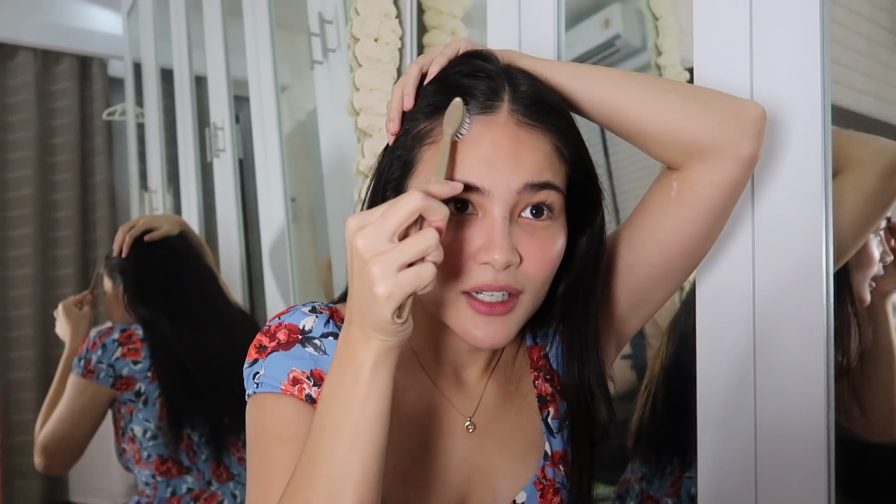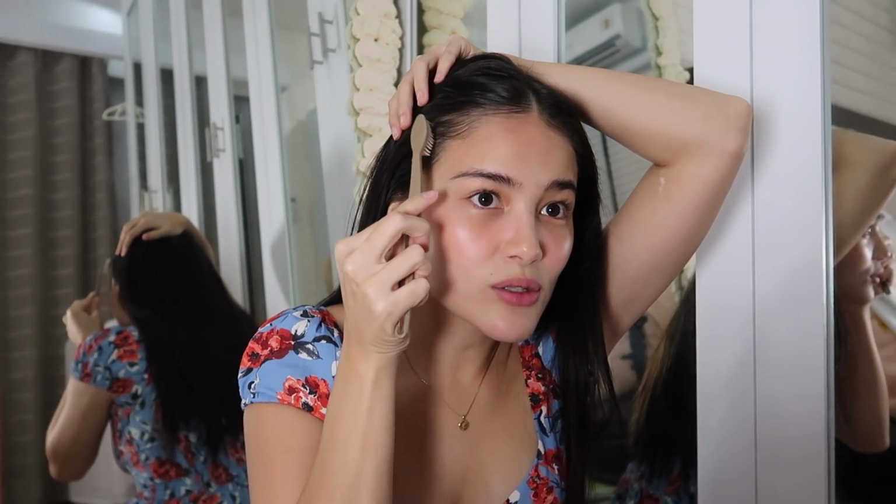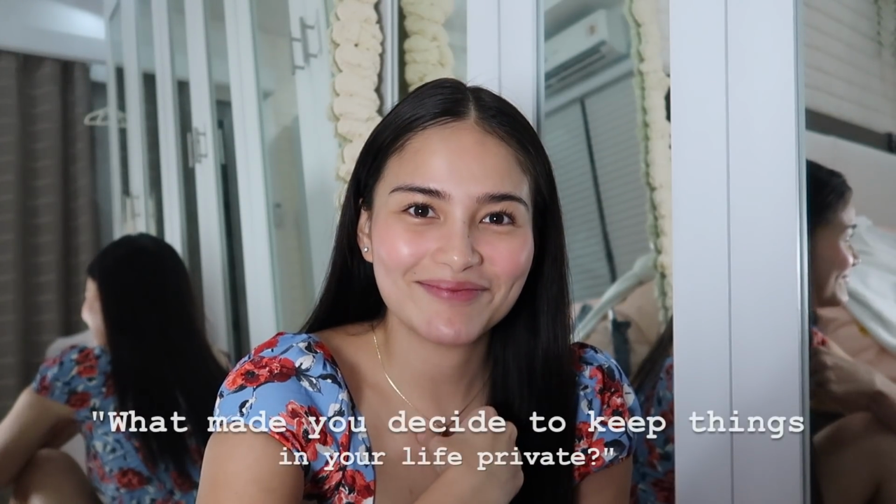What I do is I would just dip my toothbrush. I'm just trying to put my baby hair in place. So on the other side as well. Diba? And that is basically it. This is actually pretty much my hairstyle. So next question.